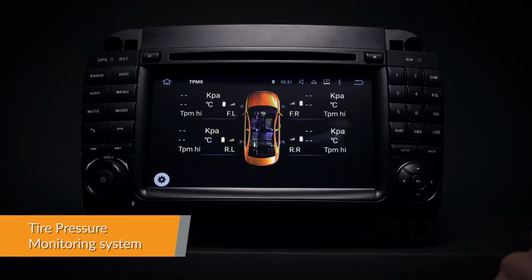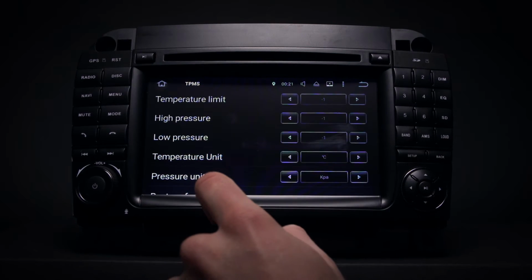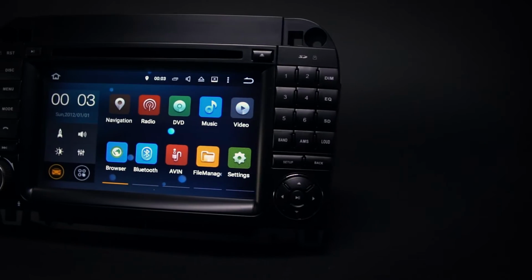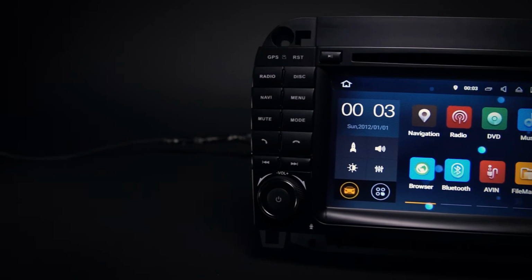After you have correctly installed the TPMS, the sensors will automatically monitor tire pressure and temperature and transmit real-time statistics to the receiver so that you can see the real-time data of your vehicle's tires on this unit.